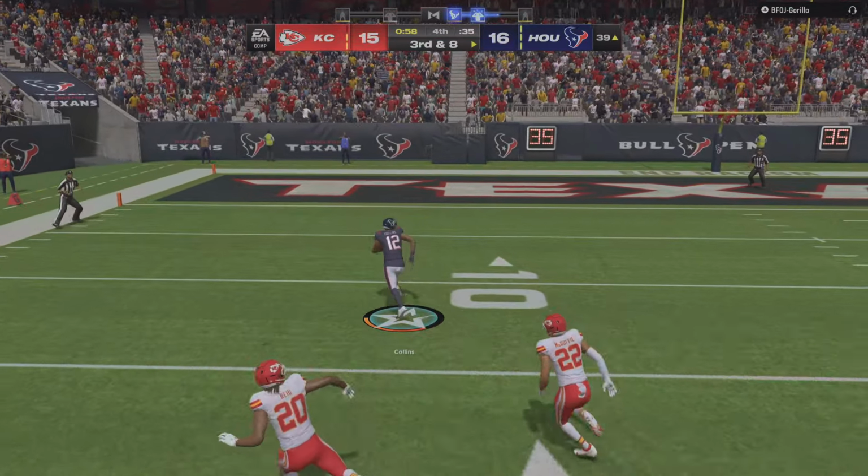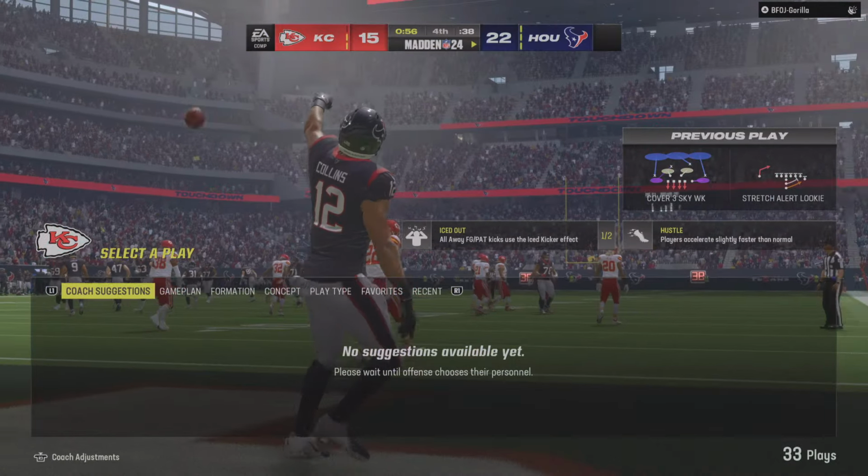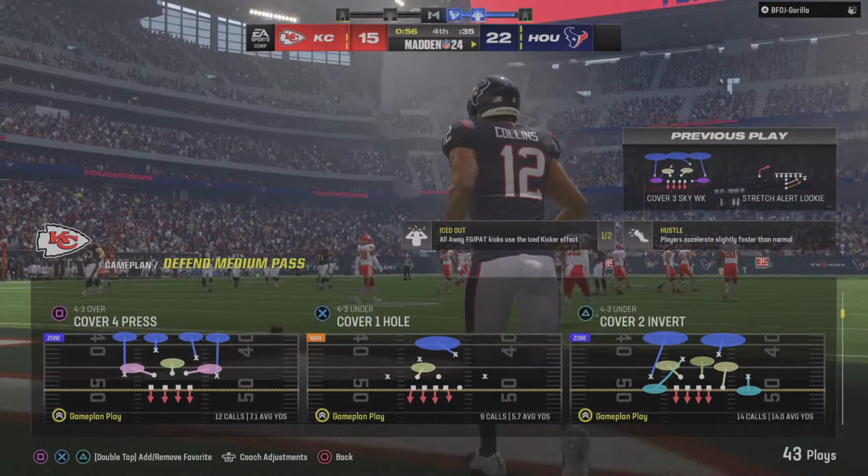First down and then some. And he's across for the touchdown. And in the final minute, that should just about seal it.